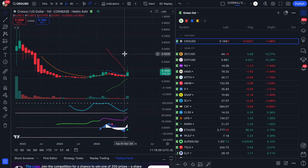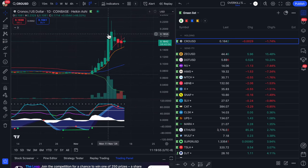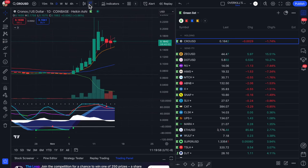I didn't call this one out in the Discord because I thought it was a little bit of a risky trade. I'm up around, I think, $5,000 on it right now. I entered at about 15 cents, but you can see the dot on the monthly is green. So what I'm looking at here on the daily chart is I was playing this candlestick pattern. I use the Heikin-Ashi candles.